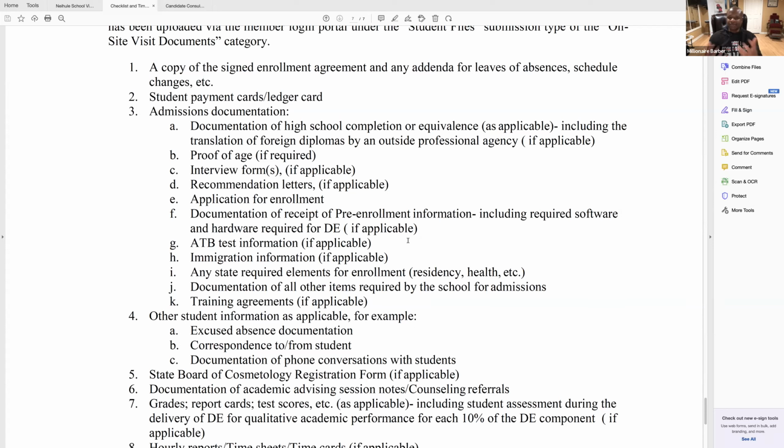That's if you have a training agreement with this high school, and these high school students come and are enrolled in your school. Any state required elements for enrollment, that's probably not going to pertain to a lot of y'all. Other student information, if applicable, excuse absence documentation, you may have that. Some of y'all, some not. State board registration form. Some state boards require a certain registration form. If yours does, you want to have that in there.